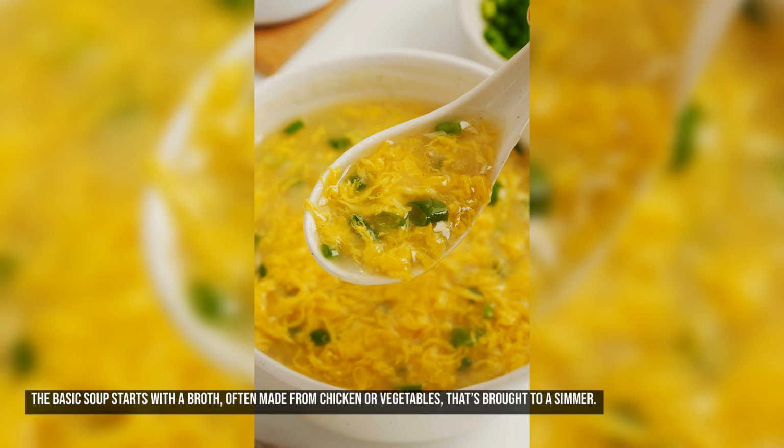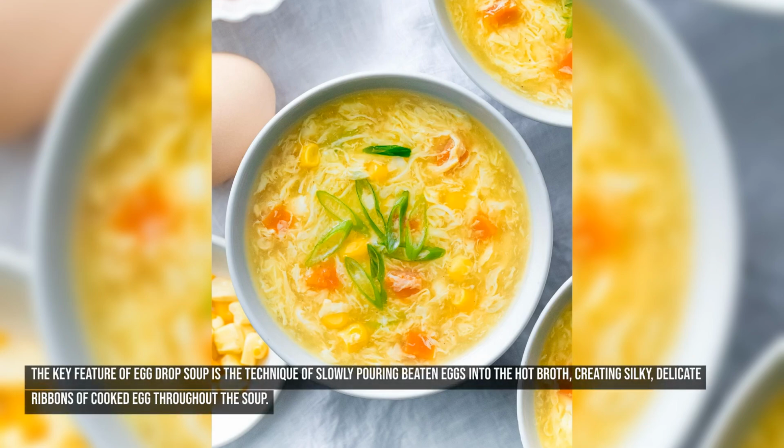The basic soup starts with a broth, often made from chicken or vegetables, that's brought to a simmer. The key feature of egg drop soup is the technique of slowly pouring beaten eggs into the hot broth, creating silky, delicate ribbons of cooked egg throughout the soup.